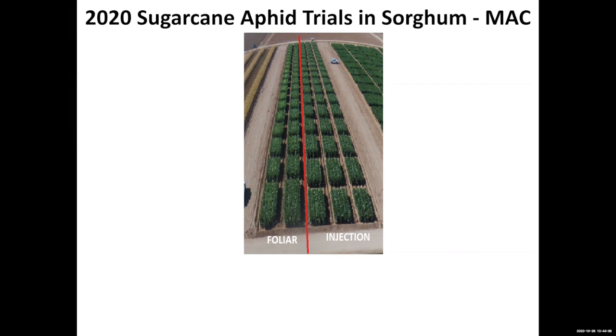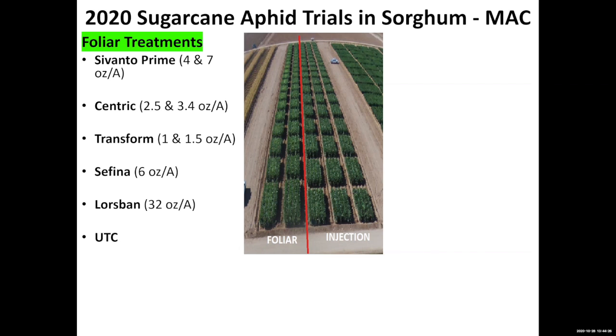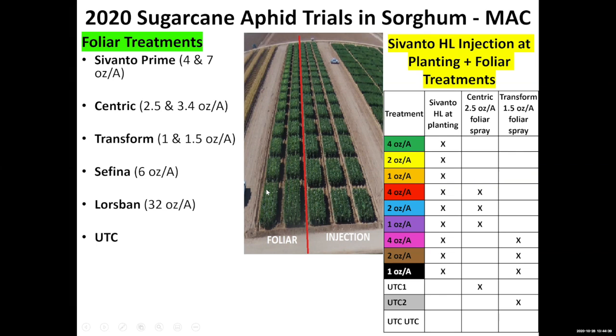But this is the aerial image for these trials here. The area that we have the foliar treatment, as you can see the plots there, and the in-furrow injection of Sivanto as well. For the foliar treatment, we used the same product that we used in 2019. In terms of the in-furrow injection, we used the new formula of Sivanto, the Sivanto HL. This is a formula that has double the active ingredient, and that's why our rates here became 4, 2, and 1 ounce per acre for the in-furrow injection with Sivanto, instead of the 8, 4, 2 in the Sivanto Prime formula.